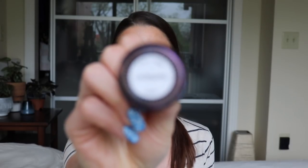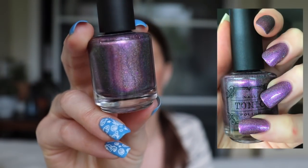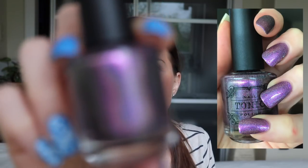This one is called, and again, I want to pronounce it like an Italian word, Lagniappe, for us American people who don't know how to pronounce things. To me I want to say it's Lagniappe, but I'm sure that's probably wrong. But anyway, I also picked this one up. This is a purple with a linear holographic in it and some flakies.